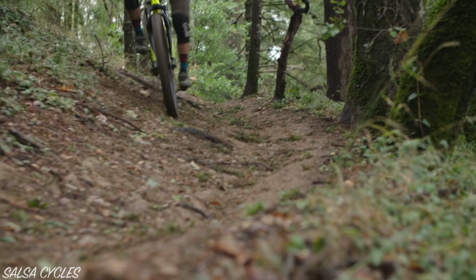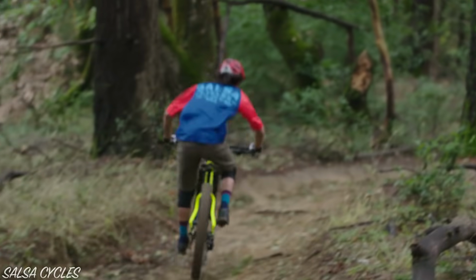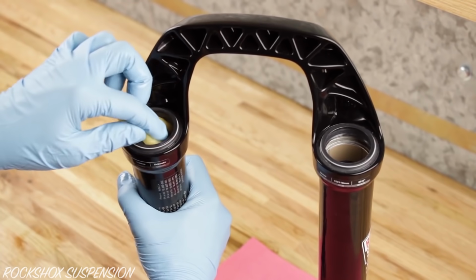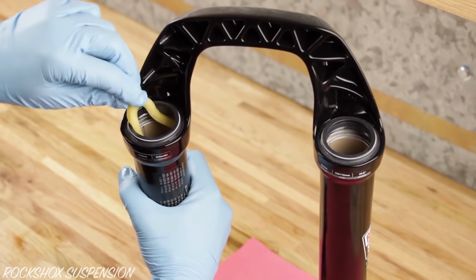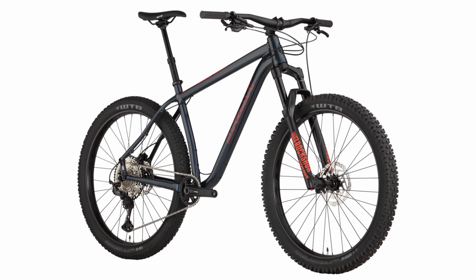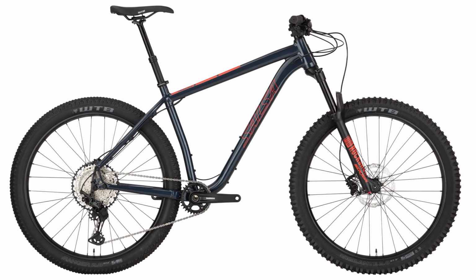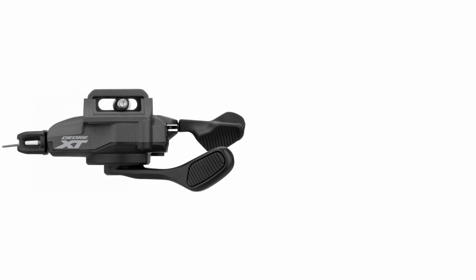The downside to these components is that you need to service them. RockShox forks call for a 50-hour service interval on the lower legs, and 200 hours for a full strip and rebuild. The climbing gear is 18 gear inches, which is great for bikepacking, and shifting will be sublime given the bike has been spec'd with a Shimano XT shifter and derailleur.